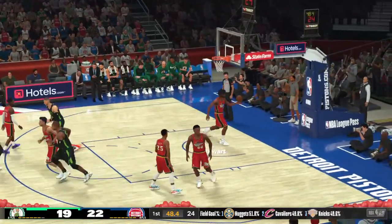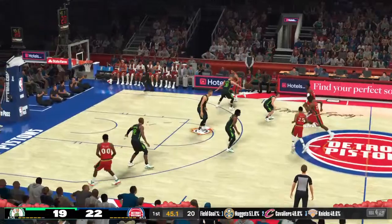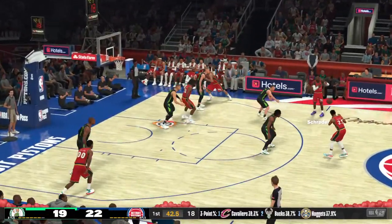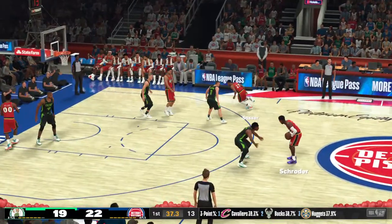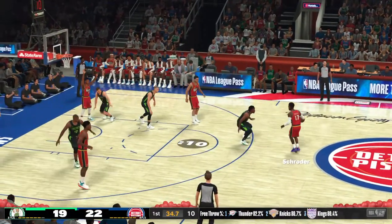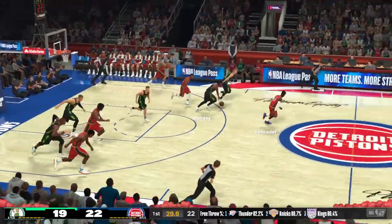He hits the second from the line. There's 48 seconds left to play in the first quarter. Pass to Sasser. Schroeder against Holiday. 6 on the shot clock. Stolen by Holiday.